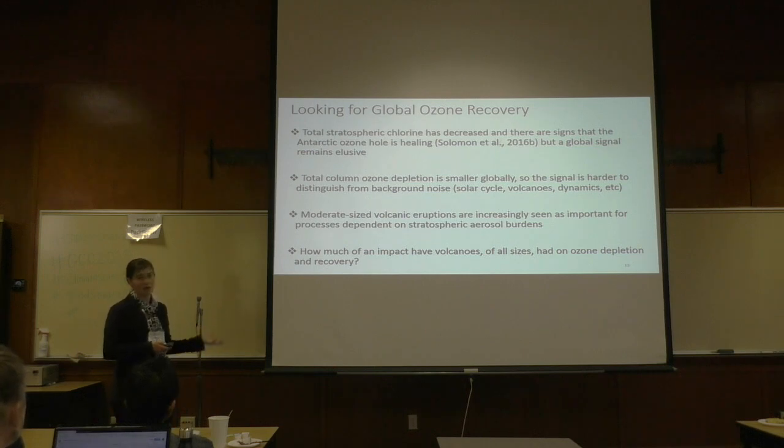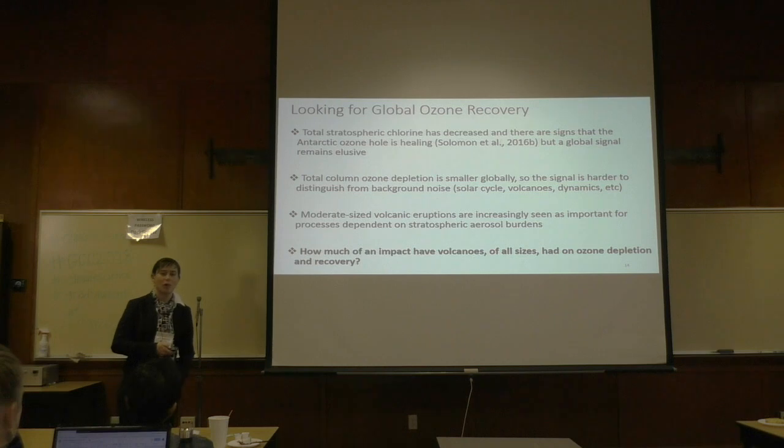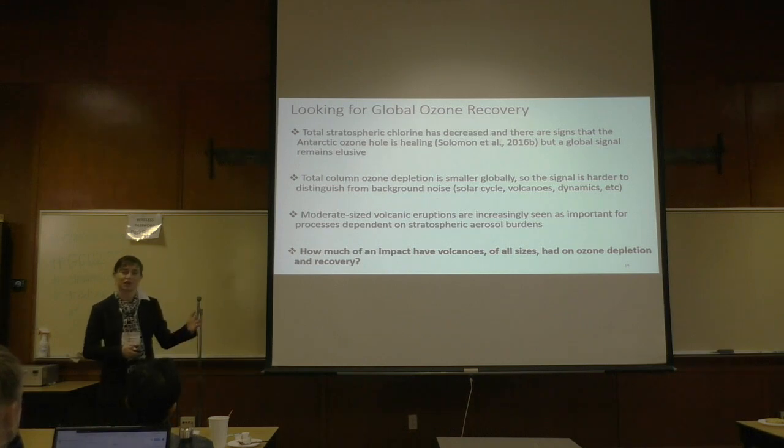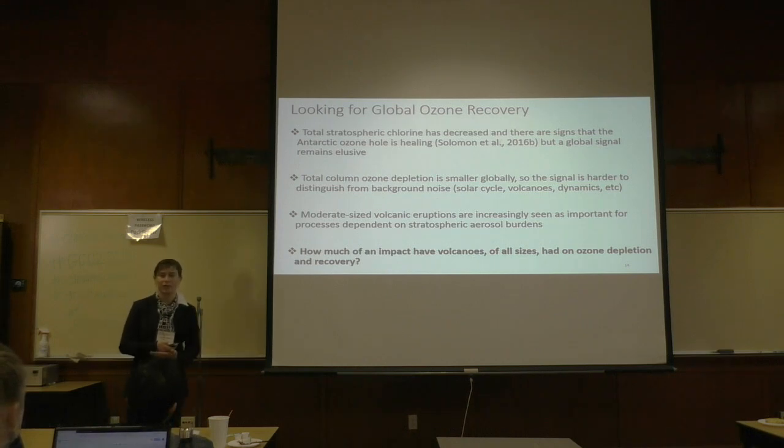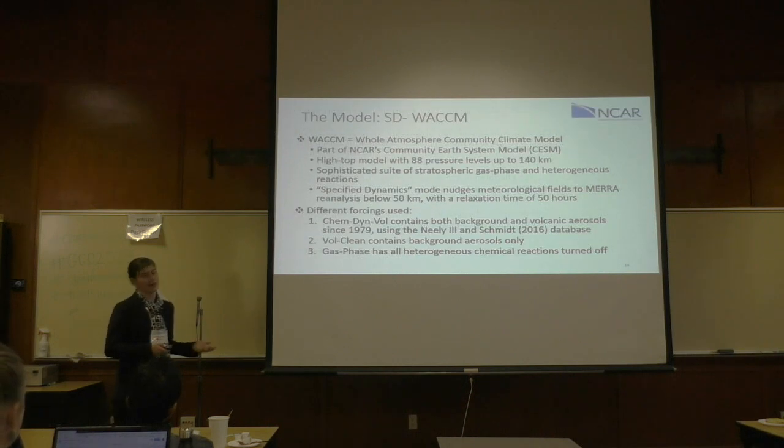But there's a lot of natural variability in the ozone layer, just like in most parts of the atmospheric cycles. So we are looking in this study at the impact that moderate-sized volcanic eruptions, not just the giant ones like Mount Pinatubo that everyone kind of knows about and sort of made the news, but somewhat smaller ones that are maybe an order of magnitude smaller. So how much did these impact ozone?